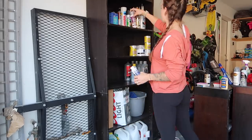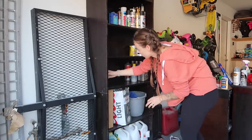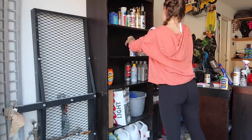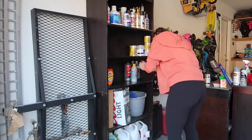And then the same thing for the paint or the texture spray for our walls. It's going to be next to the spray paint and all the other paint products, all the caulking, so that you can find stuff a little bit more easily rather than organizing it by size. Everything was kind of just jumbled together in a mishmash of all of the products that we had.